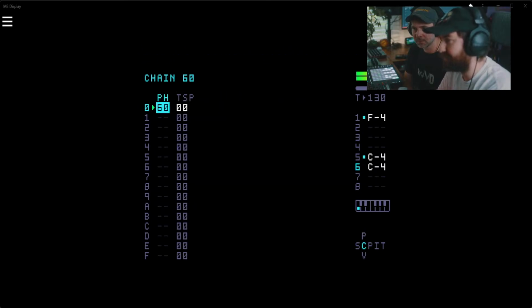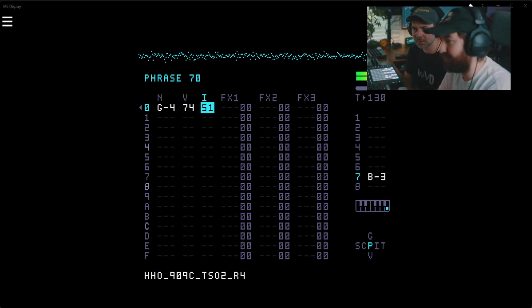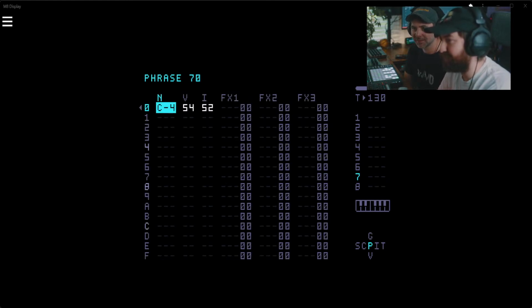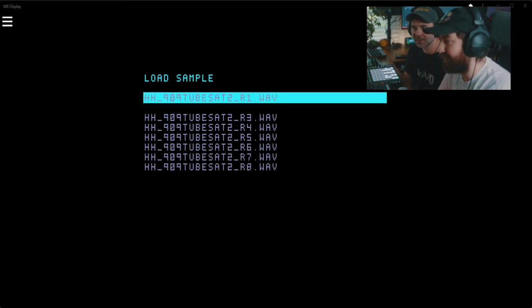We want some hi-hats. Claps look good. Let's add a little hi-hat action. So let's make a new one, turn this down a little bit, and make sure the pitch is somewhat right. We're going to do a new sample, and we want a closed hi-hat.